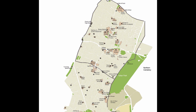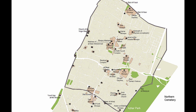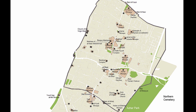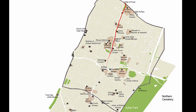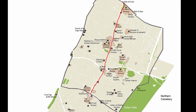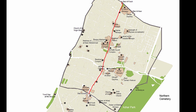In 969, at the direction of the Fatimid Caliph, work began on the walled city with 2 large palaces and a mosque. The main street through historic Cairo is Al-Muiz Lidin Allah Al-Fatimi Street, named after the caliph who caused it to be built between 969 and 973. And this is where we'll be walking today.